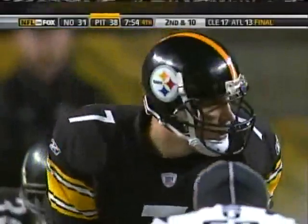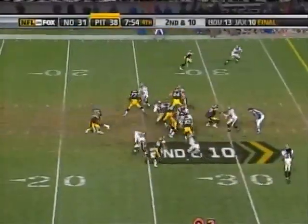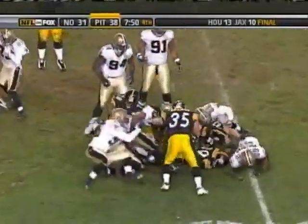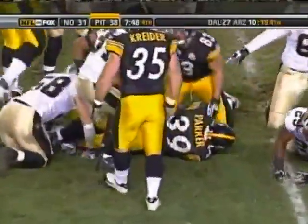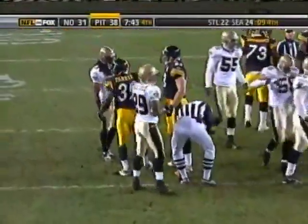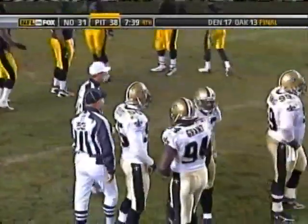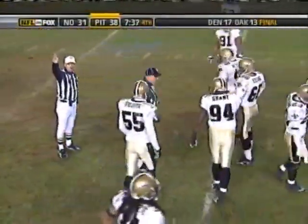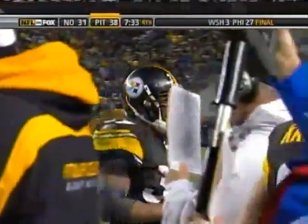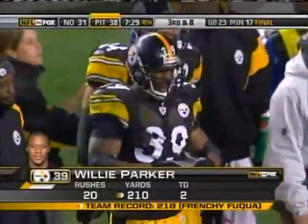2nd and 10. Handoff is to Parker. Stays on his feet. A lot of effort. Picked up only 2. 3rd and long coming up. Well, I tell you, the Saints there were expecting the Steelers to run the ball, which they did. They had an 8-man front. And Willie Parker was hit as soon as he got the ball, and he was still able to pick up positive yardage. Not a lot of yardage, but I tell you, this guy has had himself a day. 210 yards.